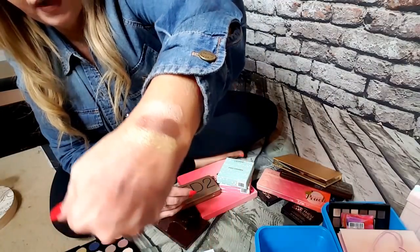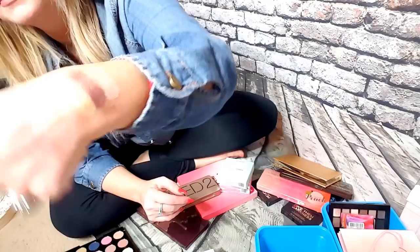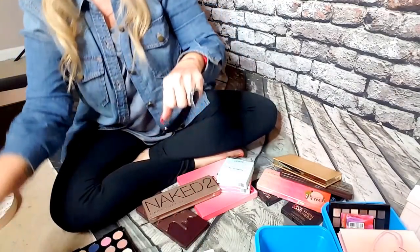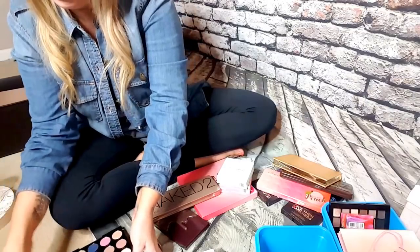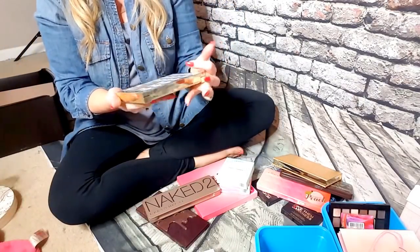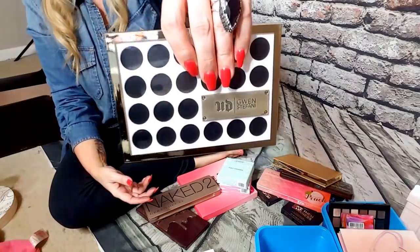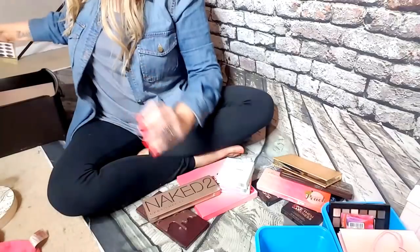I want to start using this palette more, so I need to put it where I can see it. I'm going to totally keep this palette because it is very pigmented. It's very creamy shadows, and I really do like it. So, I just need to start using it more, but I really do love this palette. And I think the packaging is so different. So, I'm keeping that as well.